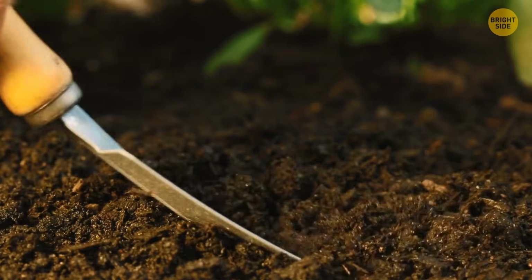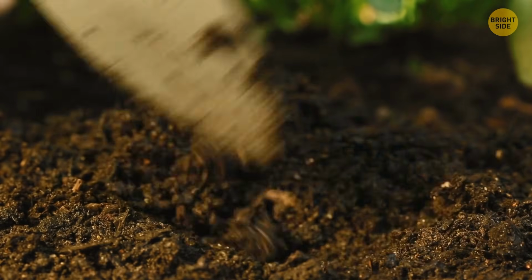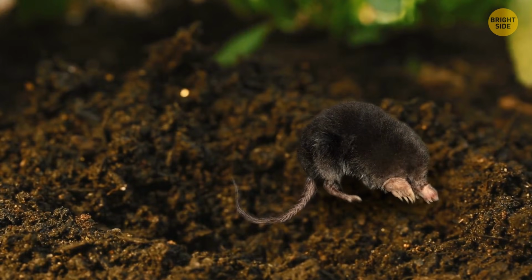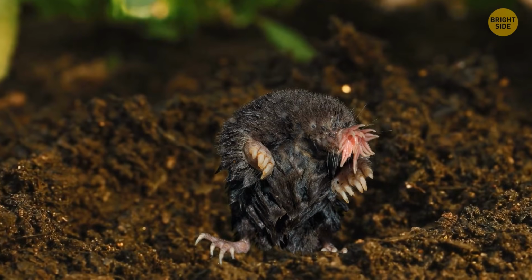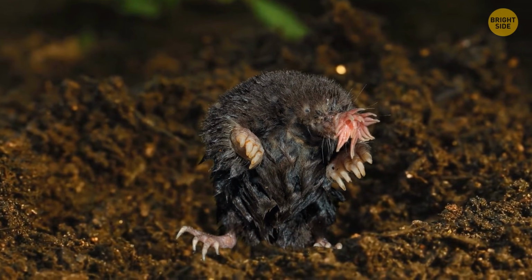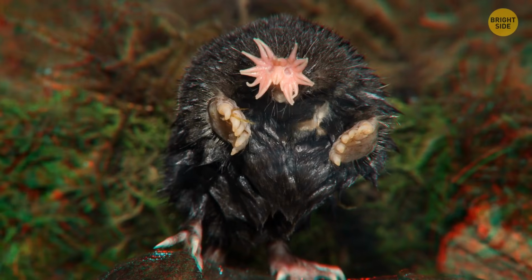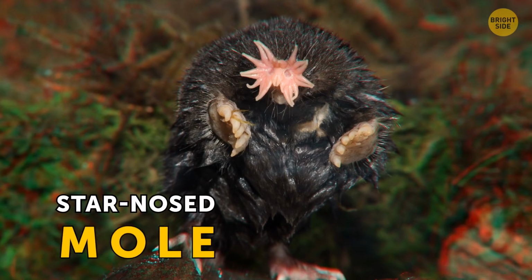You dig your garden in the backyard and notice something moving on your shovel. You take a closer look and drop the tool in horror. A small creature looking like a hostile alien is scurrying away into some burrow in the ground. No worries. It's just a star-nosed mole.